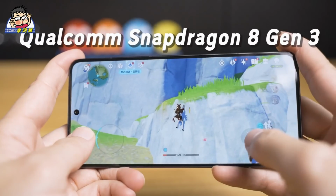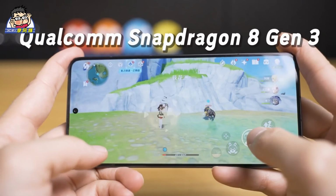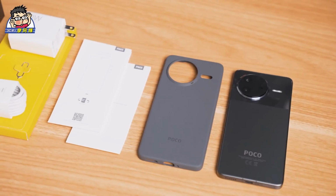Alright, this year the POCO F7 Pro is introduced with 3 color options: black, silver, and blue. In specs, it is equipped with Qualcomm's Snapdragon 8 Gen 3 processor, and there are 2 versions with 12+256 and 12+512 storage combinations. Now let's place the box directly on the table.